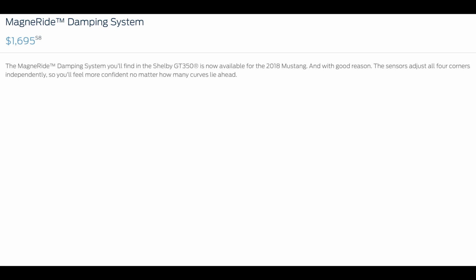And the kicker is, on top of being $4,000, you cannot get the MagneRide, the magnetic dampers, unless you have the performance package. And then, to get the magnetic dampers, they're an extra $1,700 on top of that. So, if you want a MagneRide performance package GT, the whole package is $5,700. So, on a premium Mustang GT, which actually ends up starting around $39,000, with just this package and a couple other options, you're easily into the 50s on just a normal Mustang GT, which is getting a little pricey, if I'm honest.